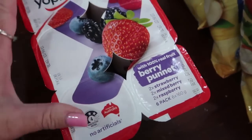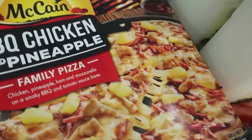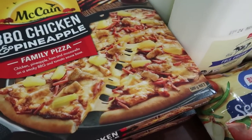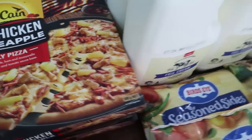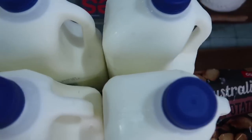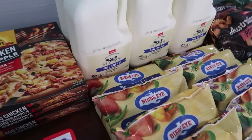I buy these bigger ones. They are for Dad. And then I bought 3 frozen pizzas because there are days where you don't have time to plan anything and a couple of pizzas thrown into the oven is always a quick, easy meal. Milk. 6 3-liter bottles of milk. Always needing that.